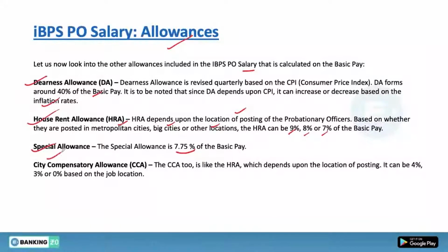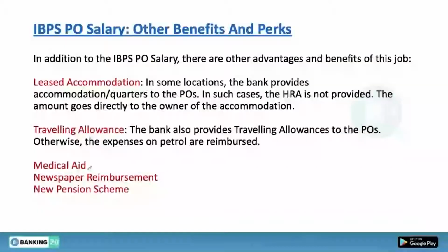Coming on to the CCA part, that is city compensatory allowance. This is again like HRA, which depends upon the location of the posting, and it can be 4%, 3% or it can be 0% also. Fine. So let's move on to the next point.